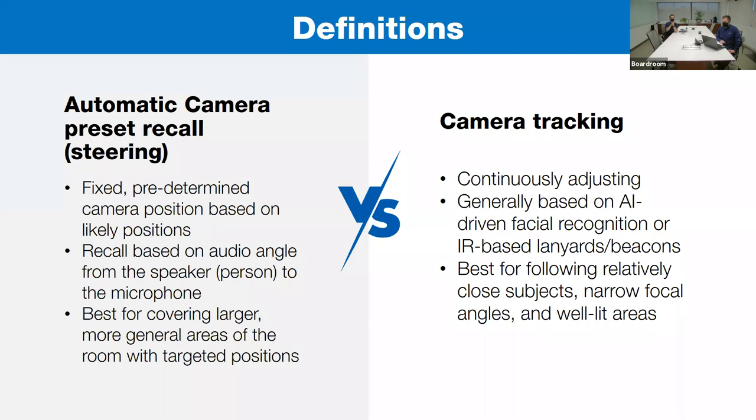So automatic camera preset recall means essentially that you are setting up zones in a given space that your speaker may enter, and based on the position of his voice in relation to the microphone, it will recall that preset. Ultimately the best use case for this is to get the camera in the general vicinity. What this is not for is production. You wouldn't use this in a big theater to do a live capture of a theater.